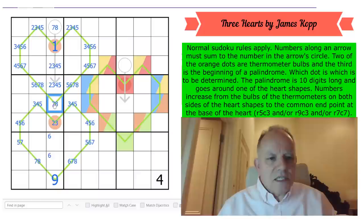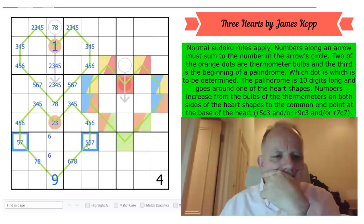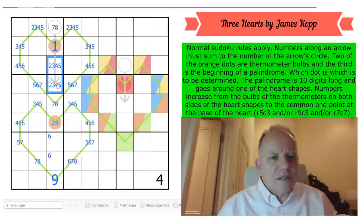Now, this is 7 or 8, so these can't have an 8. These can't have a 7. I still think one of these has to be a 3, but my problem with that is just because I've proved, well, I haven't quite proved that there's a 7 here even now. So weird. It feels like I have, but I haven't. That's a 7-8 pair, so I still don't know what this is.